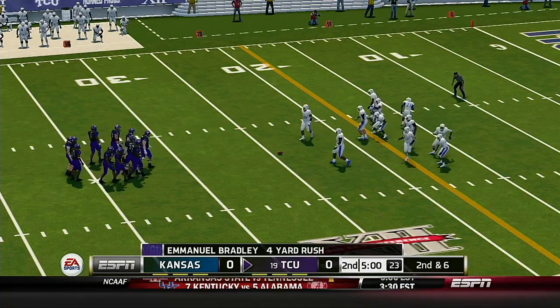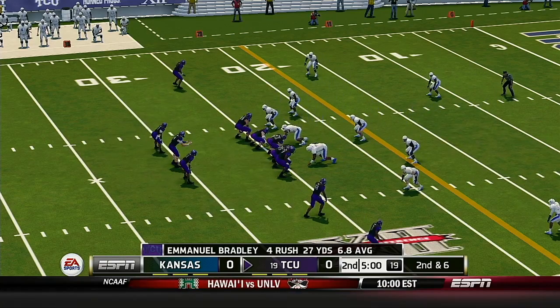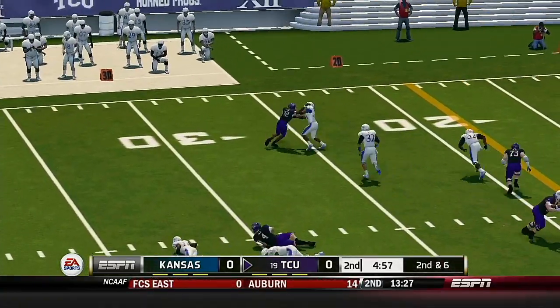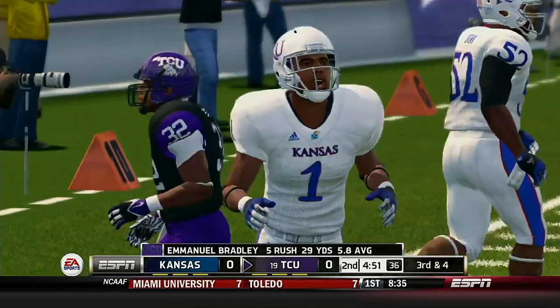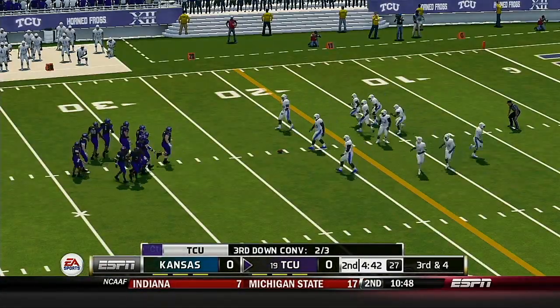Welcome back here. We resume action now here in the second quarter. Lateral's back. Tackle at the 22-yard line. That's good for a gain of 2 yards. That'll bring up third. They're about 4 yards away here on third down.